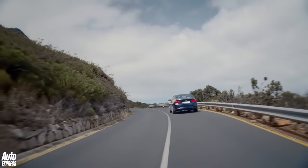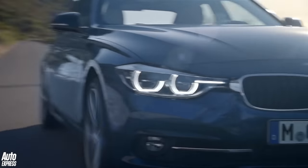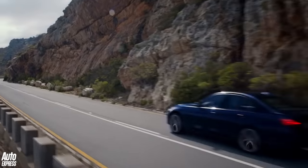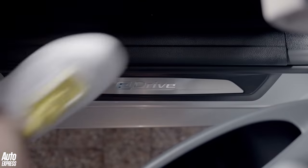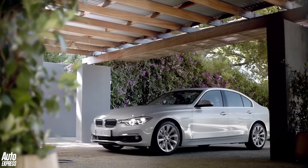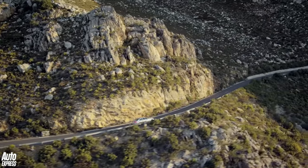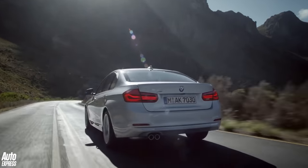The initial 3 Series lineup consisted of a 320D diesel, the 4-cylinder petrol 328i, and the 6-cylinder 335i. Then came the muscular 6-cylinder 330 diesel and an entry-level 320i petrol. Fuel efficiency and low emissions became a big deal throughout the F30's life, which saw first the active hybrid petrol-electric model released, and then later a plug-in hybrid option too. Higher up the range, it's possible to benefit from BMW's xDrive 4-wheel drive system.